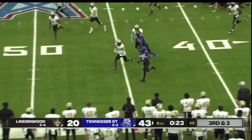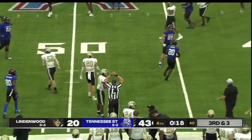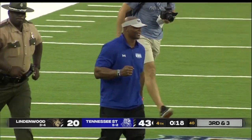And here, out to the 40-yard line, looking to turn it up, but instead going to go down there was Trey Boone. Smart play by Trey Boone, staying in bounds on the outside.